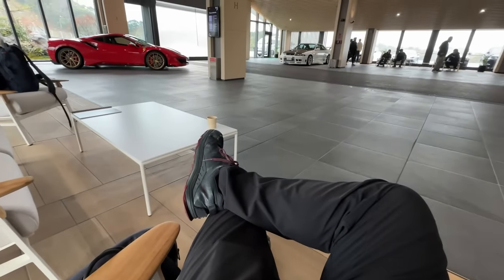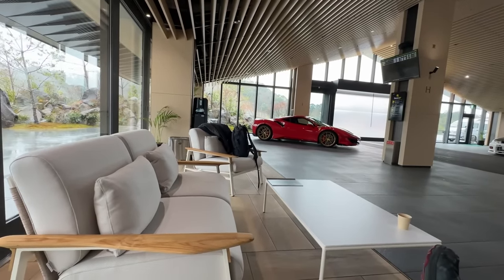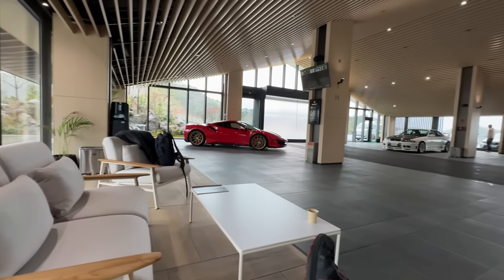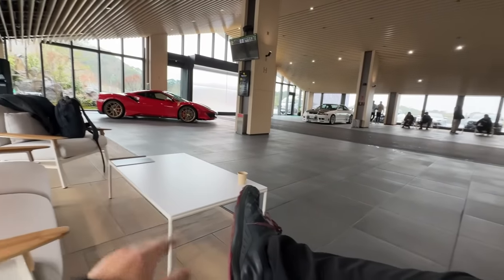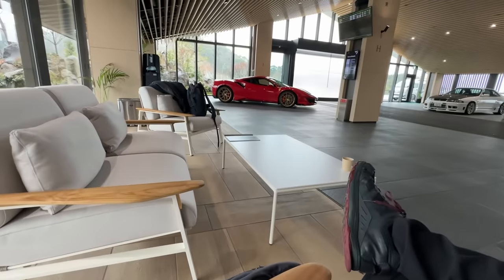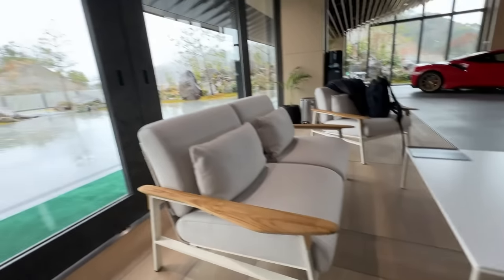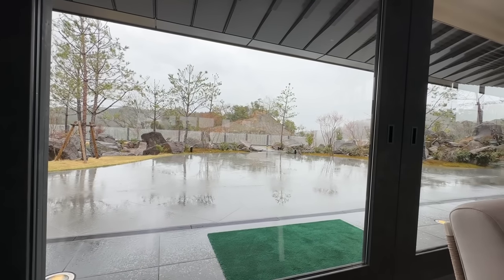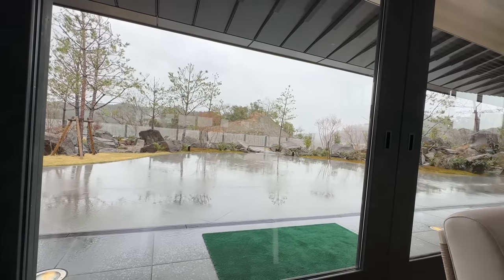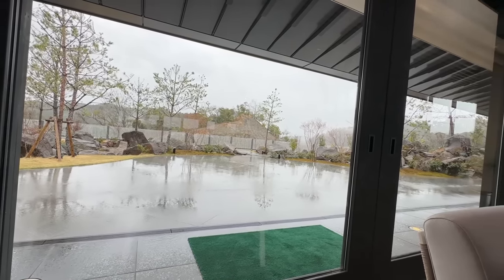Wow, this is nice. I could get used to this at the Magarigawa pit lane. Climate controlled from both ends. You got the TV screens over there. You got your cars over here. And of course, the Huayra R just chilling on that end. And of course, we got our little Magulus sitting room over here. And of course, the Zen garden outside. Now, unfortunately, the weather is not cooperating today, but with the rain, the photos and videos might look pretty sick.